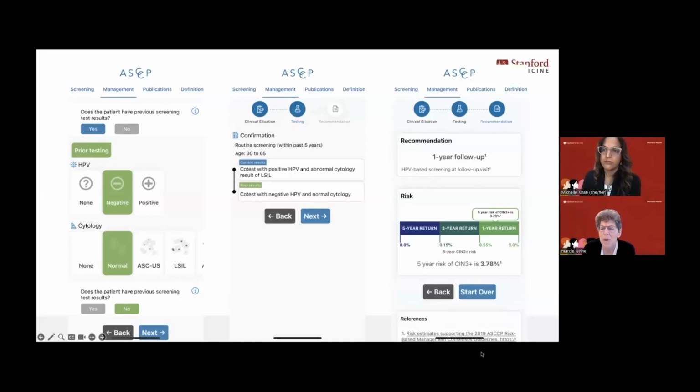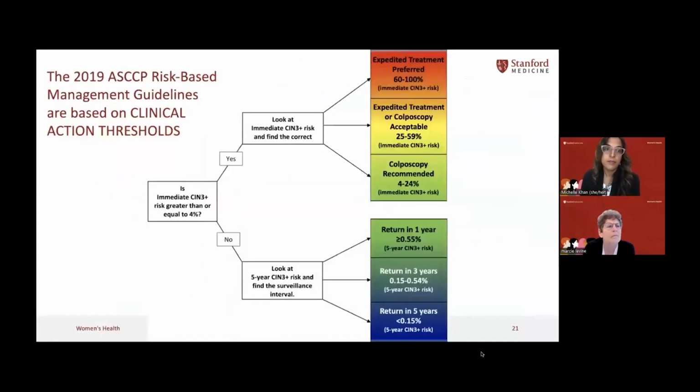Really interesting. So where'd all the data for the risk score come from? That was developed based on data from 1 to 2 million patients that were screened and followed over the course of 15 years. And this was at Kaiser Permanente, Northern California, along with some other cohorts across the country. And they were able to generate these clinical action thresholds, which are used to determine what the next step is. So it's more a type of precision management based on their actual risk threshold.